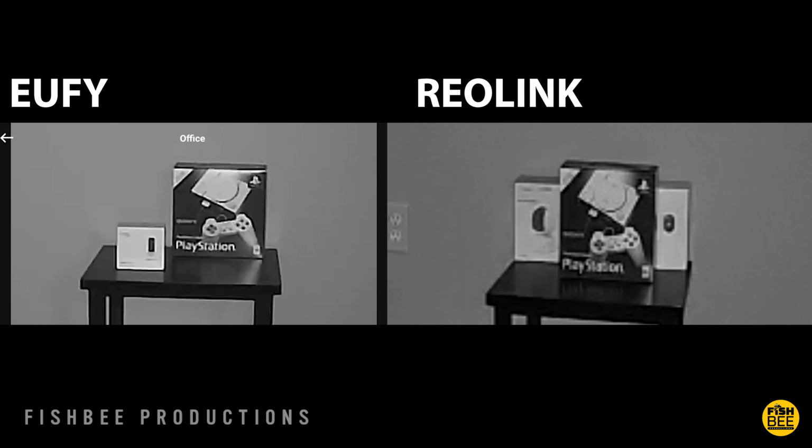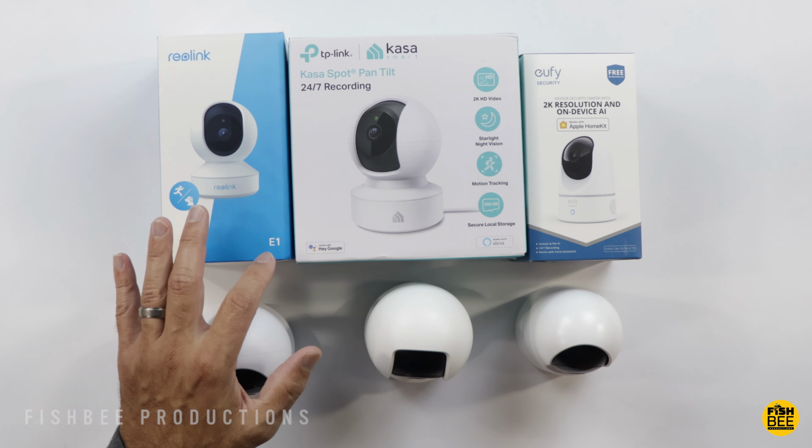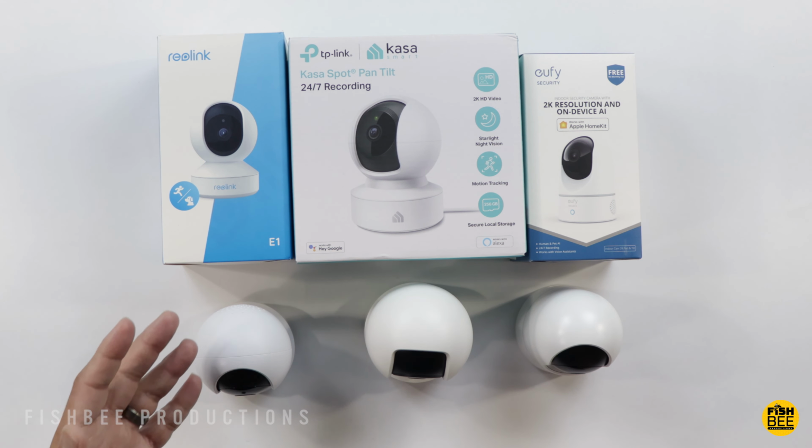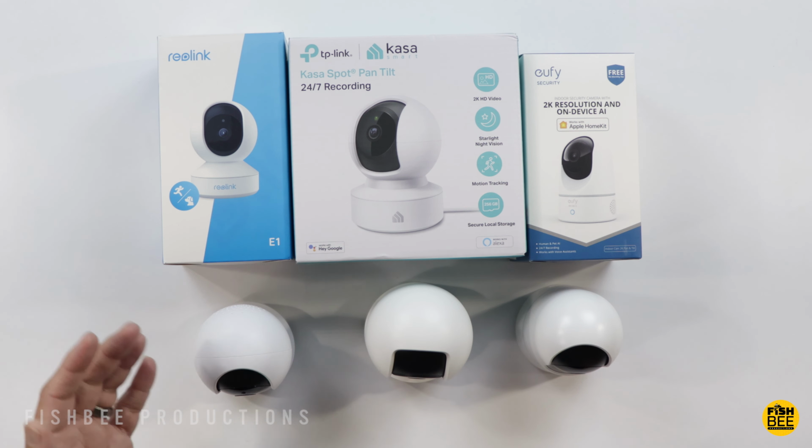So hopefully this video gave you a little more info on these three indoor cameras. Now that I'm leaning towards the Reolink camera, mainly because of the glare issue with windows at night, I might try their E1 Pro camera just to see if it's any better than the regular E1 pan and tilt camera.